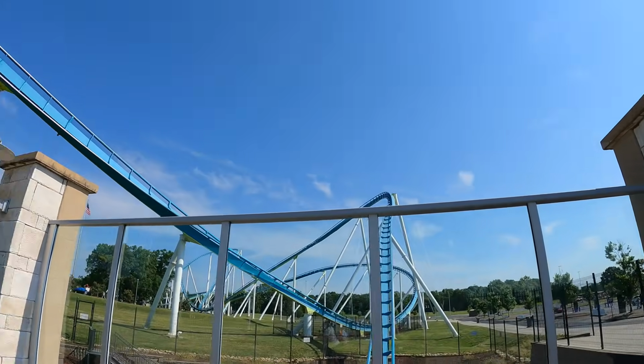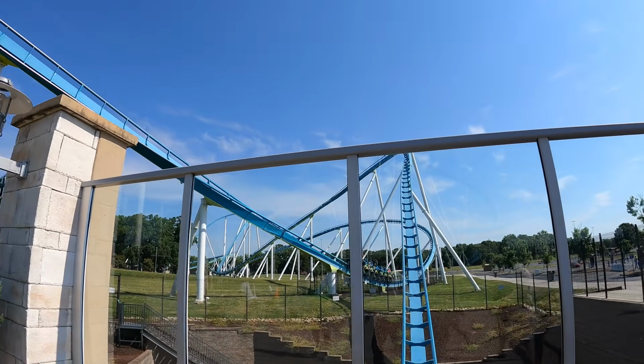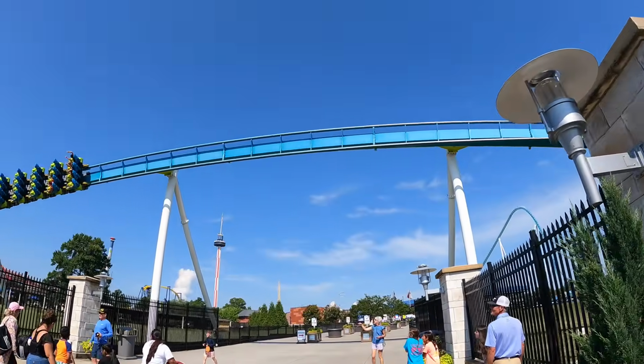Today we're at Carowinds in Charlotte, North Carolina and Fort Mill, South Carolina. This is a really unique park that threads the border of both states, and they have an incredible selection of roller coasters, 14, including Fury 325, which is one of the best coasters in the world, in my opinion. This park opened in 1973 and it's owned by Cedar Fair. So if you've been to Kings Island, Cedar Point, Canada's Wonderland, Knott's Berry Farm, same company as that.